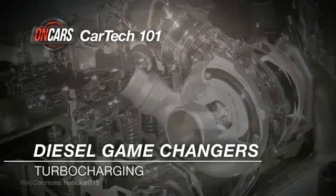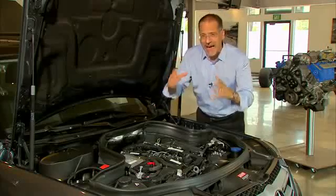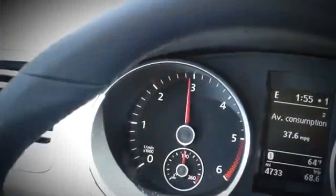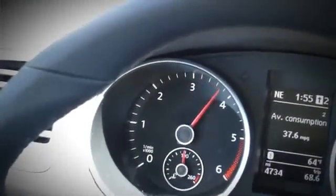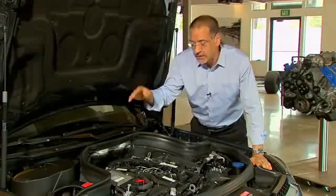The second big tech trick is turbocharging. This is key because a diesel without it will tend to bunch up all its power down at the bottom of the tach. What the turbo does is help to spread the power further up the RPM range and get it delivered faster, get it off the line quicker. These things are not slugs anymore. That's an old school idea.